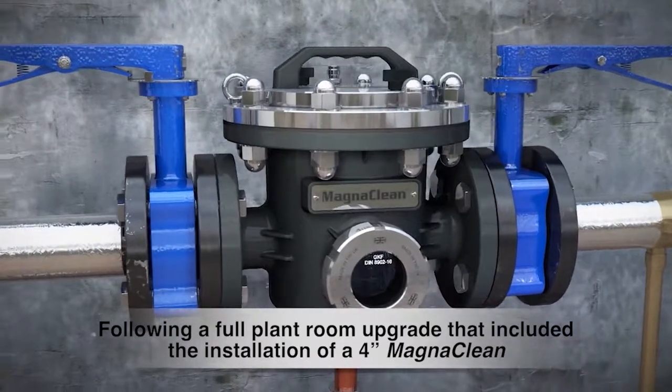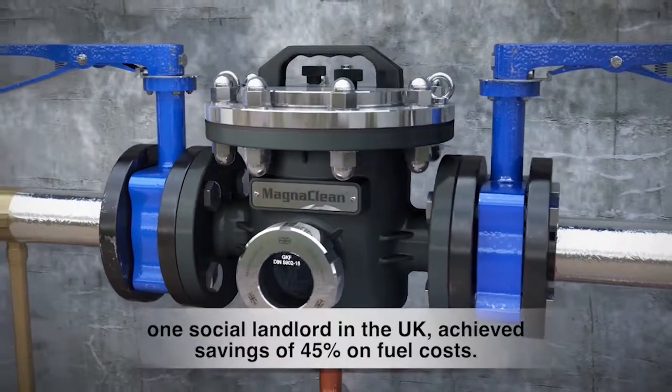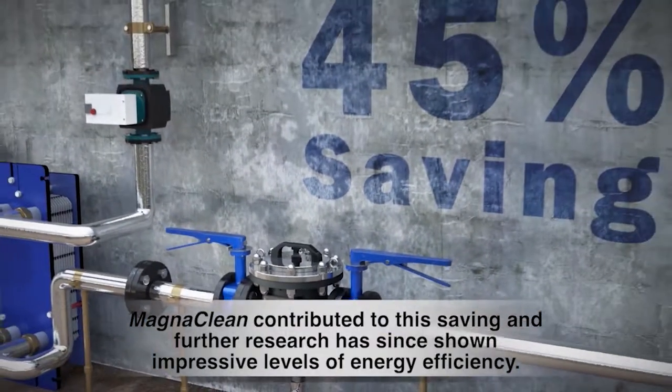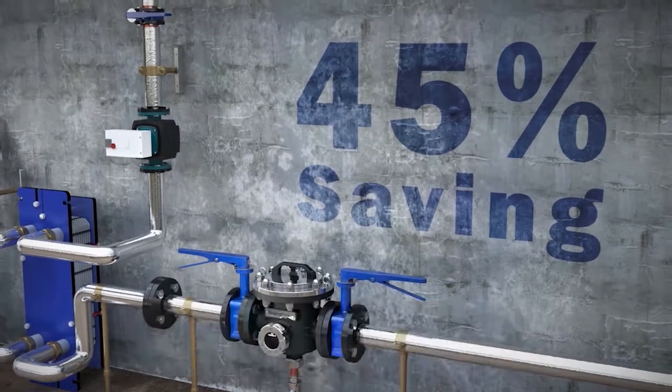Following a full plant room upgrade that included the installation of a 4-inch MagnaClean, one social landlord in the UK achieved savings of 45% on fuel costs. MagnaClean contributed to this saving, and further research has since shown impressive levels of energy efficiency.